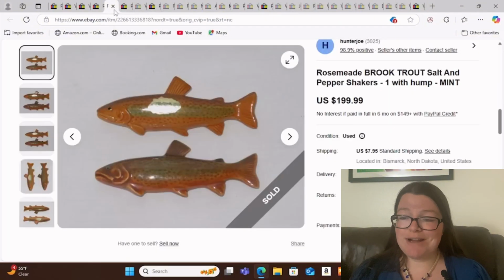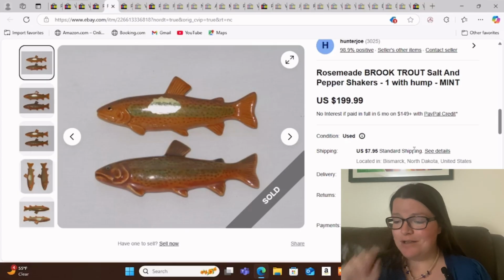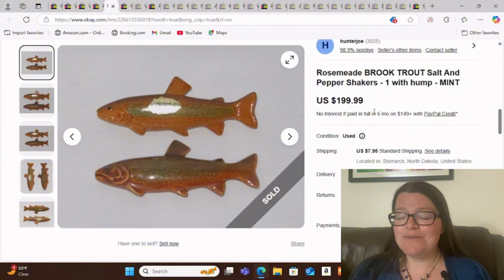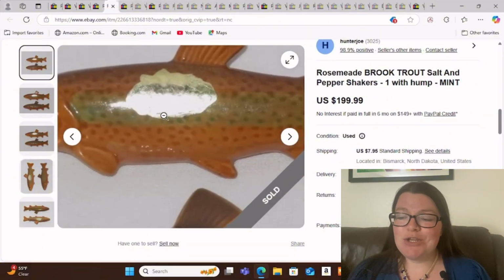We're going to go to our next set here, and this is going to be Rosemead pottery, and this is a pair of fish, brook trout salt and pepper shakers. And one with hump, I'm not sure what that means, but this did sell for $199.99, and there are multiples like this that have sold within the last 3 months. And Rosemead typically has a sticker. You can't see it here.